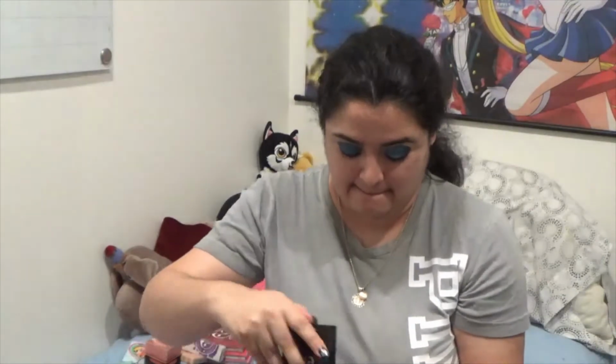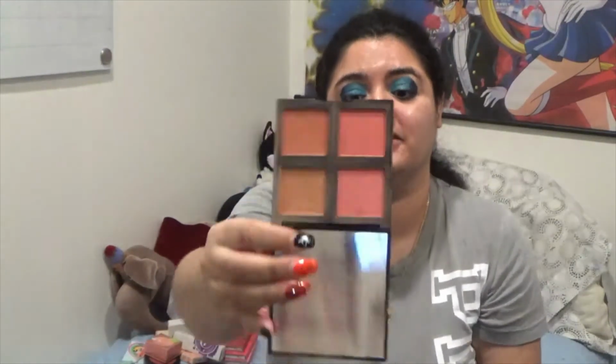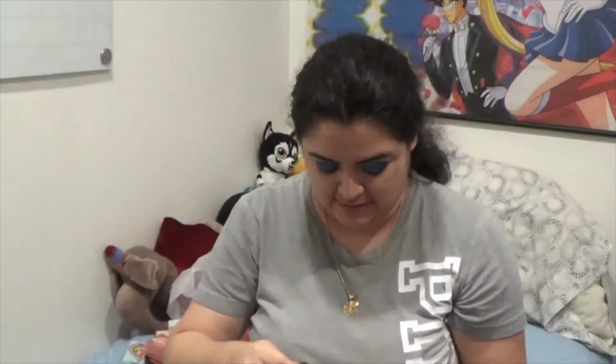Another e.l.f. You can tell I love e.l.f. blush palette. Okay, I have not used this and I won't, so I will declutter. It just looks powdery because, well, it is a little powdery because it's powder. Easy declutter is the MCO Beauty Blush On Cheek Stick. Declutter.